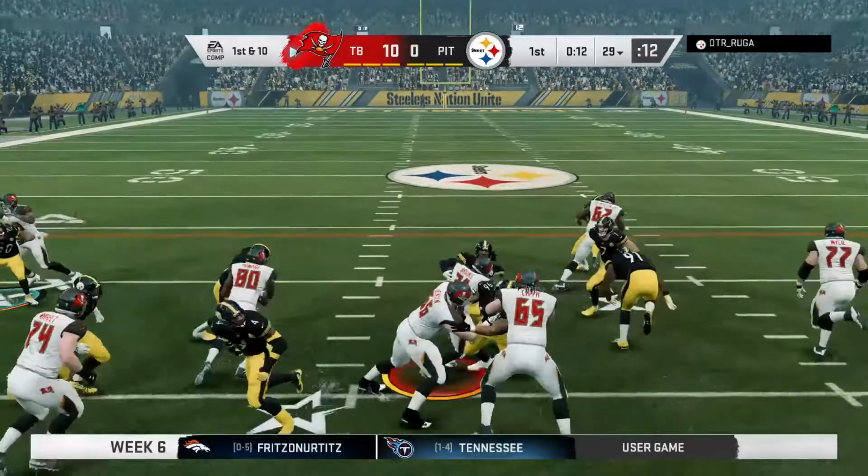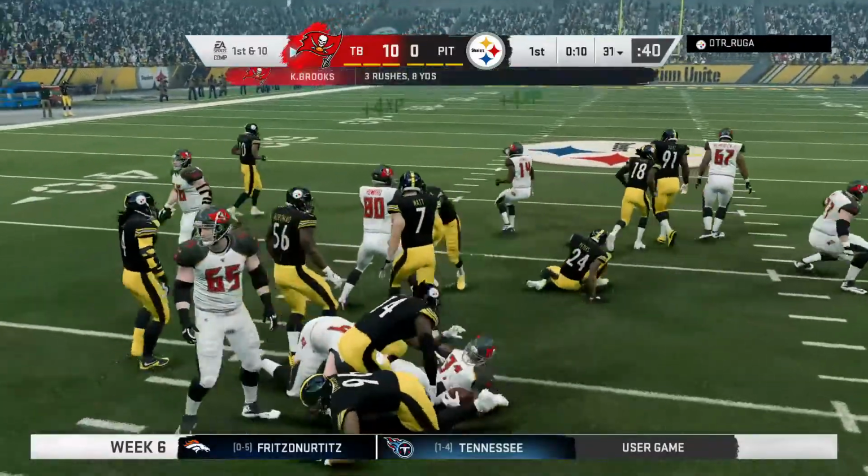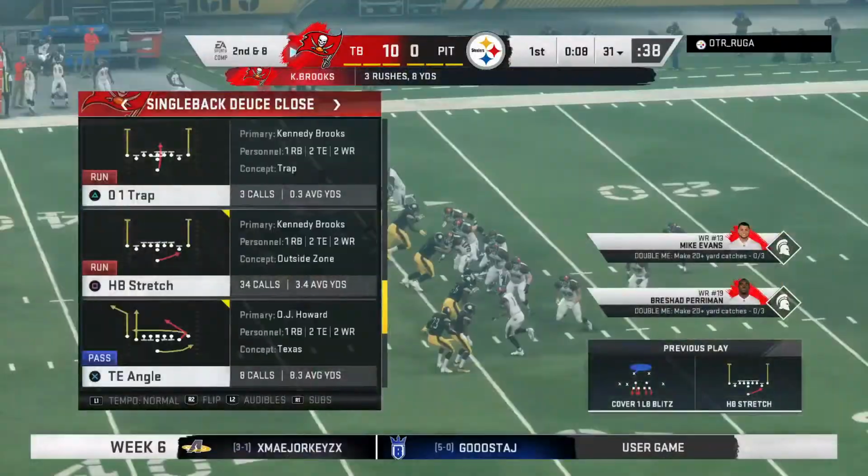On first down, it's Brooks. He works his way forward for a couple up past the 30.